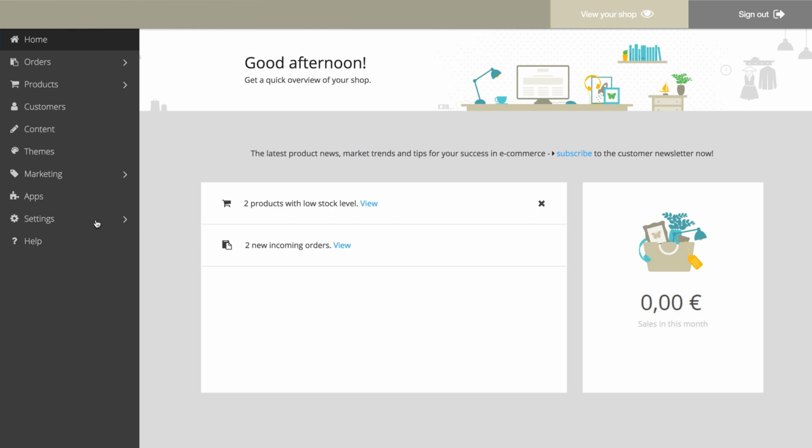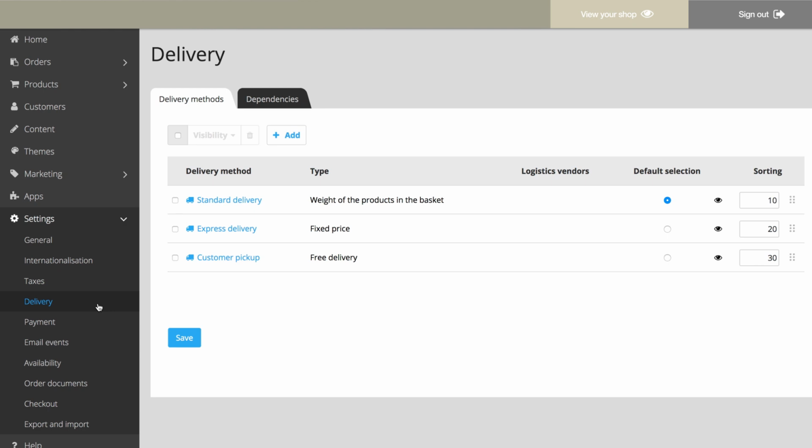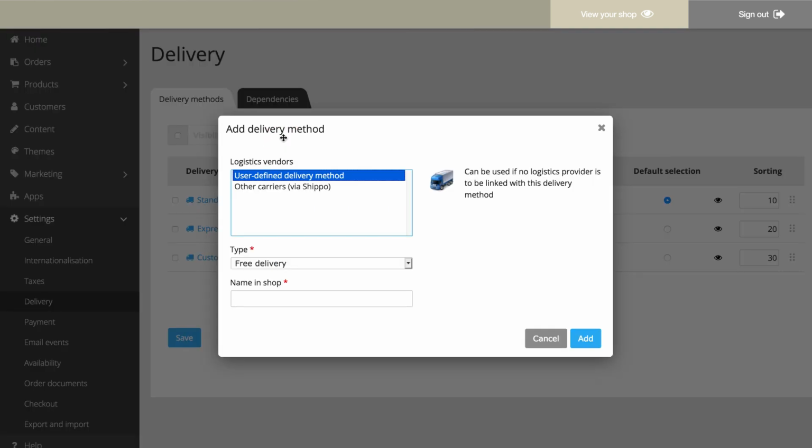Now I'll show you how you can create a delivery method that your customers can select in the order process. The method could be set up for use with an app, for direct connection with a delivery company, or for handling delivery yourself. In the administration area in the main menu, select Settings, and then Delivery. In the table, you can see all delivery methods that are already set up. Let's add a new one. If you'd like to connect this delivery method directly to a delivery company, then select that company under Logistics Vendors. If you installed an app or don't want to connect this method to a delivery company, select User-Defined Delivery Method.